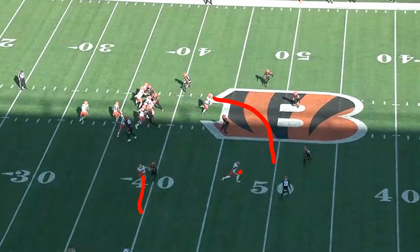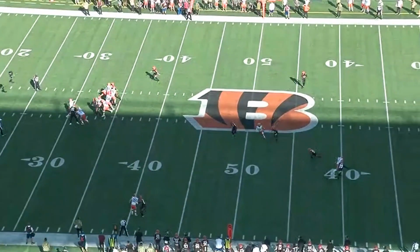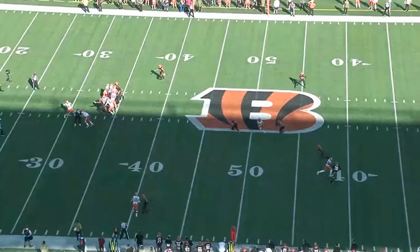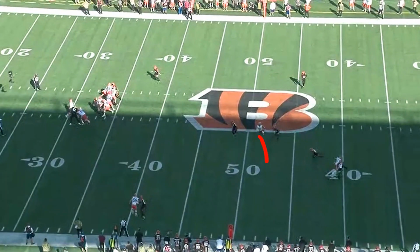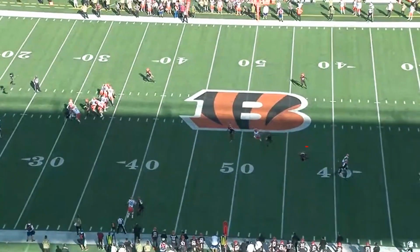And Donovan Peoples-Jones does an incredible job setting up this post corner. And David Njoku does a great job in the middle of the field drawing coverage. It looks like the Bengals are in sort of a split safety cover 4 type defense. They get Von Bell to jump the underneath route, which is all Baker Mayfield needs to see to know that he can leave it deep into the inside with Donovan Peoples-Jones. And with his speed, nobody's going to be able to catch him.